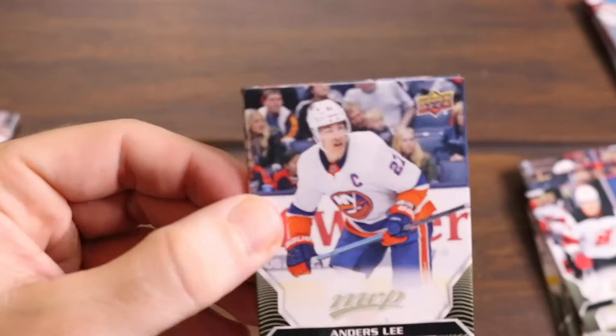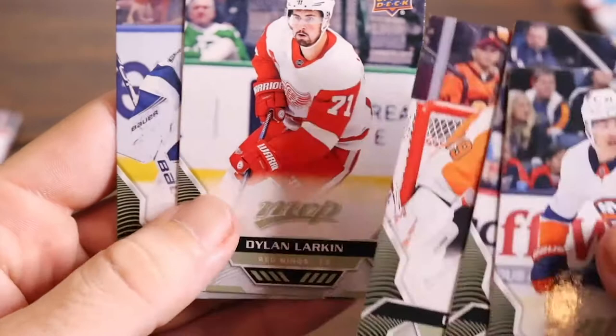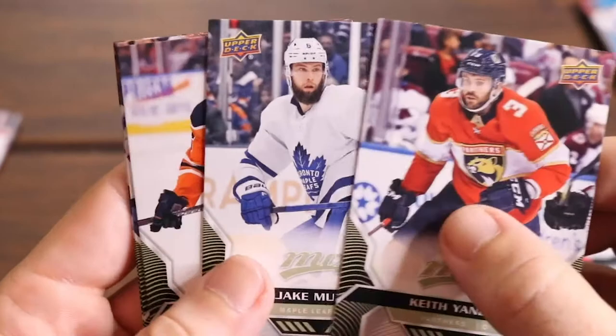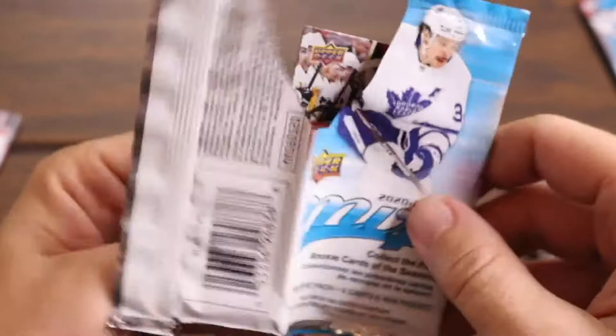Anders Lee, Kyle Connor again, there's Carter Hart, Dylan Larkin, and Andre Valavesky. I'm so sorry about this pronunciation, guys. Keith Yandel, Jake Muzzin, there's Kyler Yamamoto, assuming called Kyler, Eric Stahl, and Brandon Saad. Saad, one of the two. Shout out to the Gadfather, Gadsad, huh?